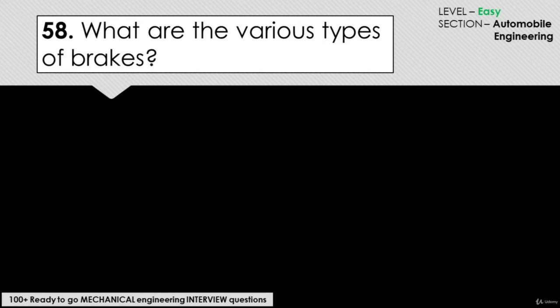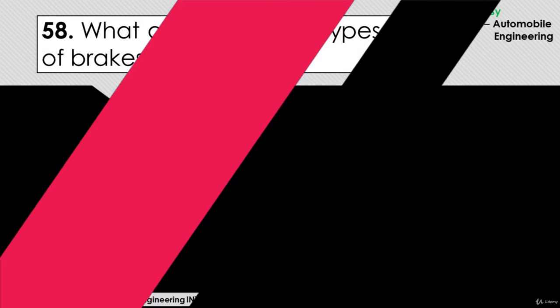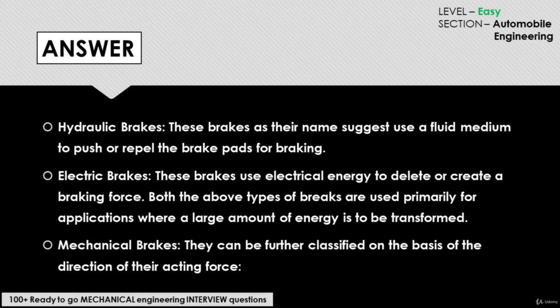What are the various types of brakes? There are three basic types of brakes: hydraulic brakes, electric brakes, and mechanical brakes. Hydraulic brakes, as their name suggests, use a fluid medium to push or repel the brake pads for braking. Electric brakes use electrical energy to delete or create a braking force.